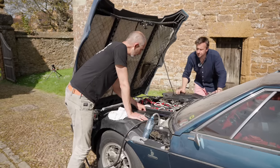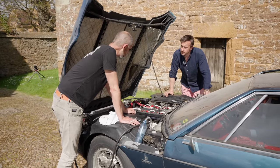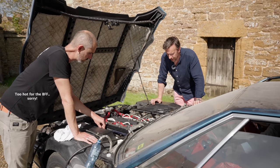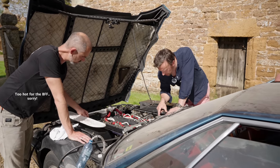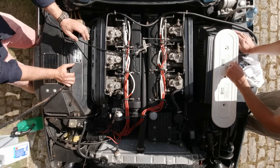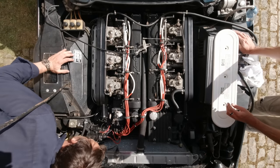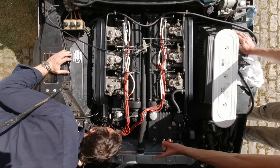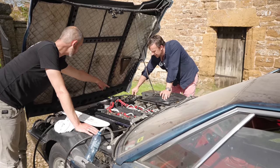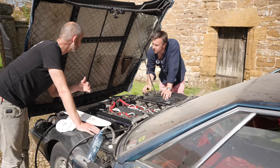Hey, Matt, I reckon that this car was heavily recommissioned or serviced before being parked in there. Yeah, not long before. There is a lot of residue and bits in there, but it's definitely had a recommissioning at some point in its last couple of years, I'd have thought. You've just checked the water and it's full to the brim and it looks mint. Yeah, it looks really clean. And have you seen the oil? Yeah, the oil's like clean honey.